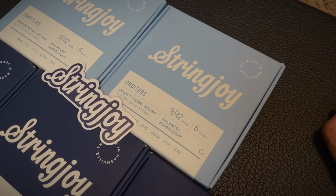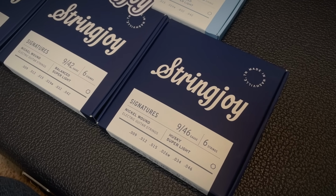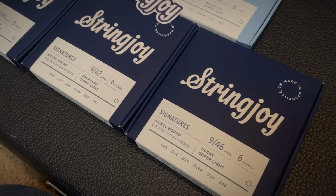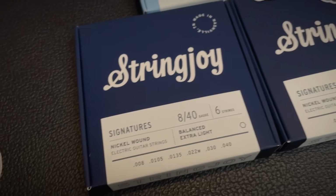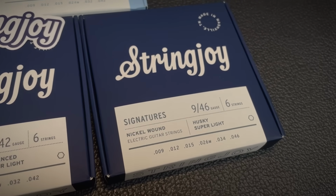All made in Nashville, Tennessee. We've got their coated nickel wounds, and then we've got 3 versions of their signatures: 9-46, 9-42, and 8-40. Might be a bridge too far. These might be interesting though. Top heavy strings for chonkier chugs.